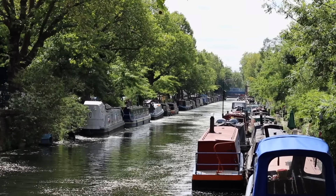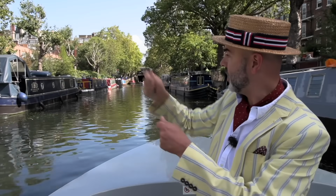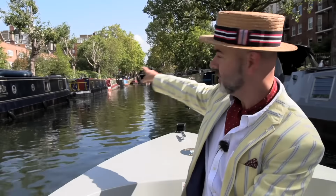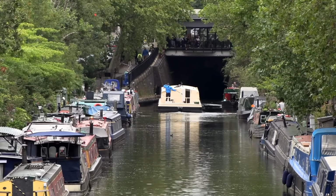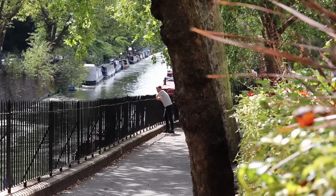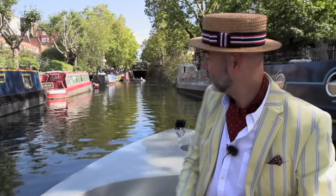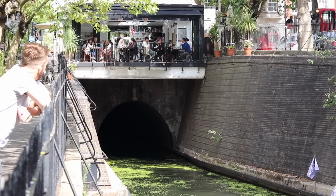If a horse was towing a barge along here, this was a point at which they didn't have a tow path, so they'd have to unleash the horses, and the horses would have to walk up over the bridge there. And what you'd do is you'd walk through the tunnel, so you'd get on your back, or you put some planks down, and you lie on your back, and you have to walk along the ceiling in order to get your boat through the tunnel. We might have to do that if we break down.